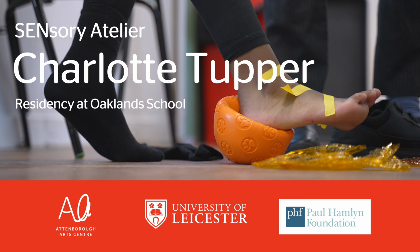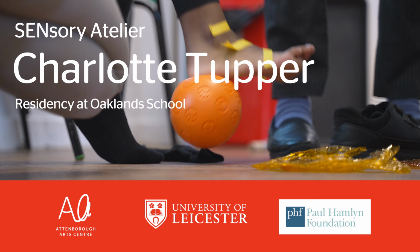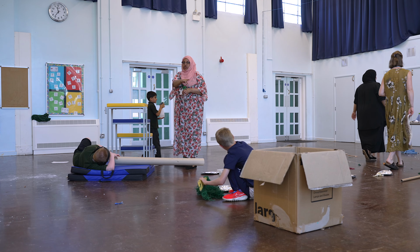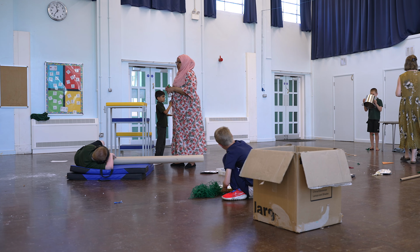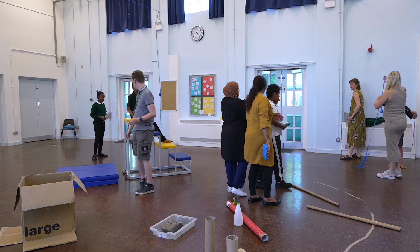Hi, my name's Charlotte Tupper and I'm an artist in residence here at Oaklands Primary School as part of the SENsory Atelier project with Attenborough Arts Centre. Each session presents lots of different multisensory materials that link to the literacy book we're looking at the moment.